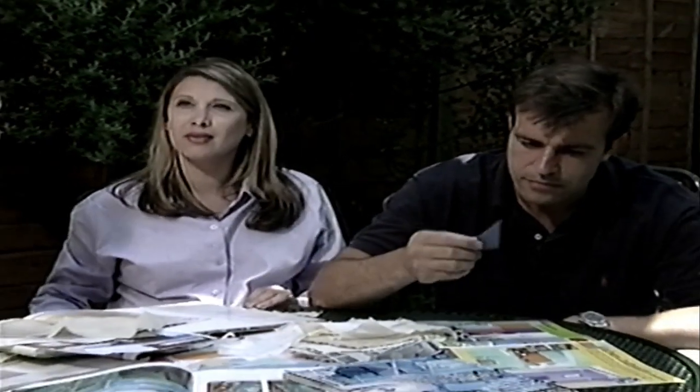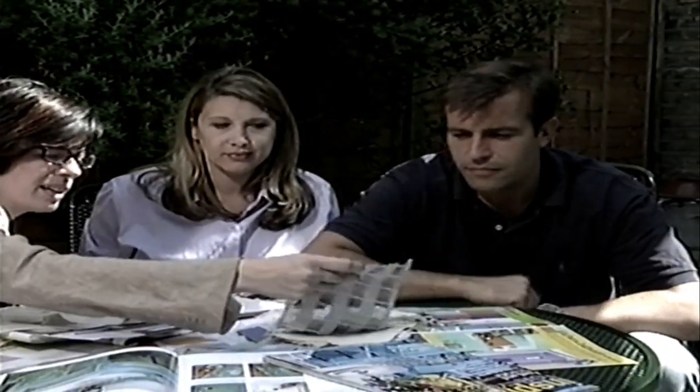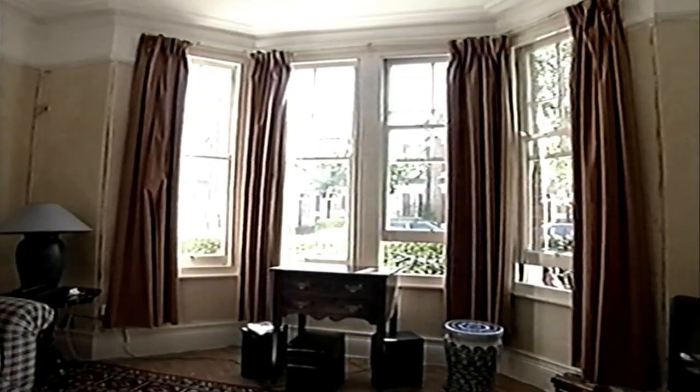Well, they've already had some discussions about what they want to do with the rooms, but today's the day they have to make the final decisions. So while I take them out the coffee, you take a look at how the rooms are right now.